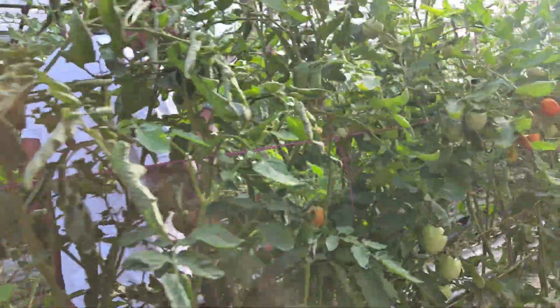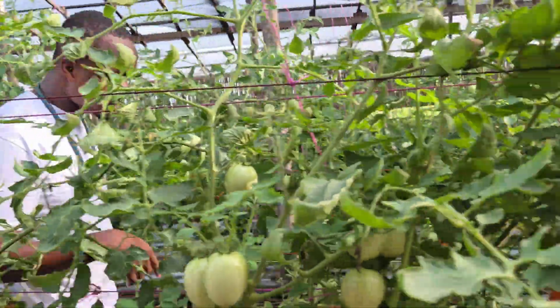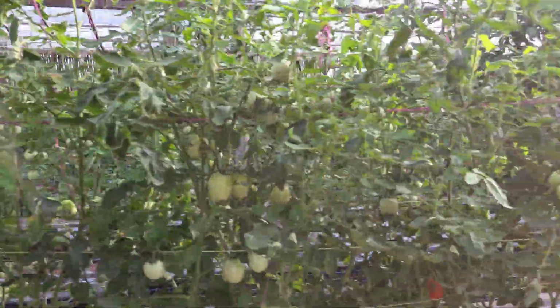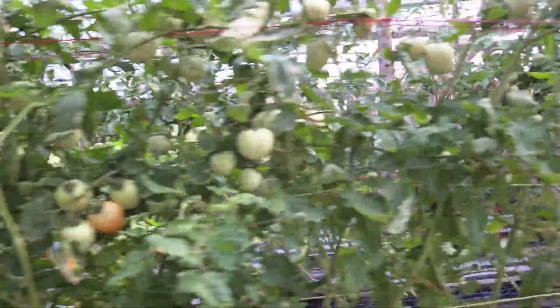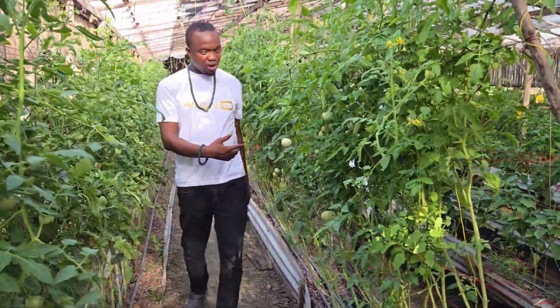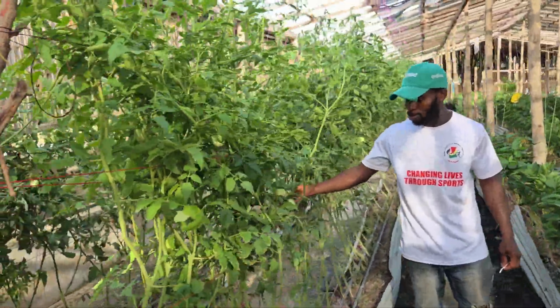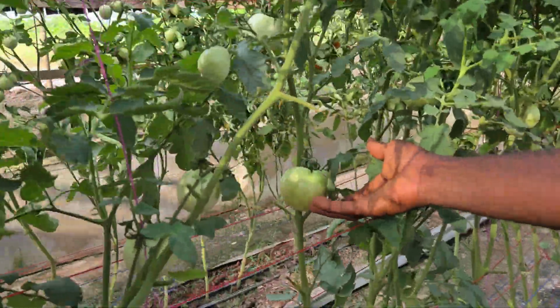Look over here. See this pepper here. You have to walk to the other side so that the camera can pick it. It's big. We'll go back there anyway. Oh, I like the tomatoes. Even if you come here, look at the sizes of some of them. Very nice tomatoes. Look at this one over here. It's like somebody's football. It's like a whole lump.